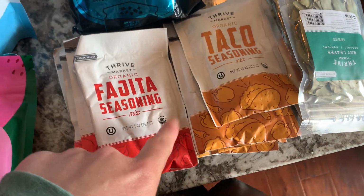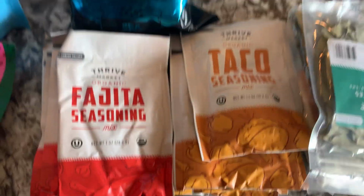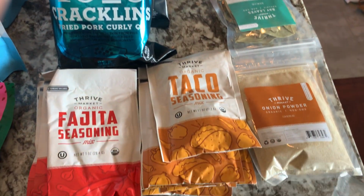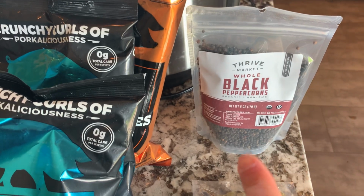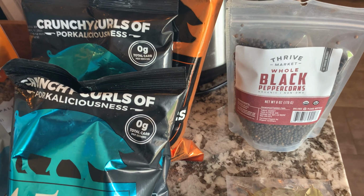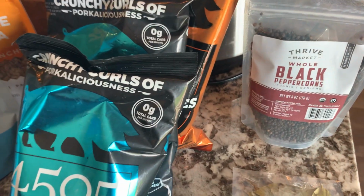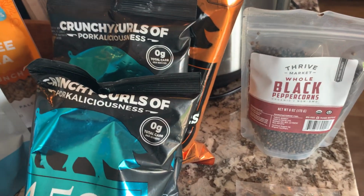I stocked up on the fajita and taco seasoning because I usually make tacos once a week and fajitas once a week. So we're good to go on that for a couple months. And then I buy all my spices from Thrive Market and then I just put them in my cute little jars. So I've stocked up on some of the things I was low on. And then I got peppercorns. This is great for when I make bone broth, I'll throw some peppercorns in. I have a grinder for my peppercorns. And then I also am getting ready to make a sugar-free spiced chai that I'll make in my crock pot that I like to have jars of throughout the cold seasons when I'm craving something cozy. I can share that recipe later.